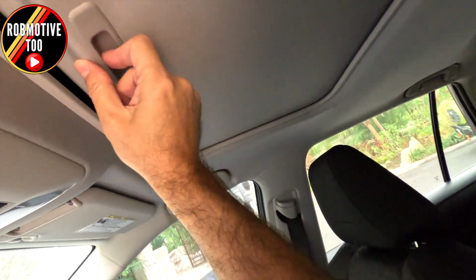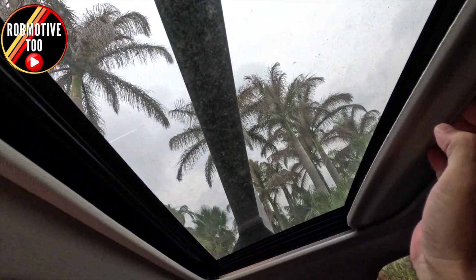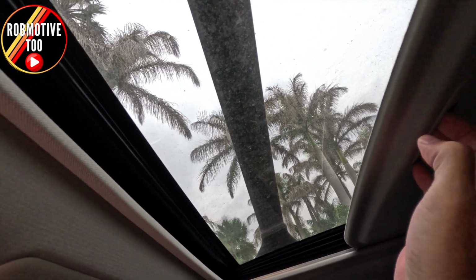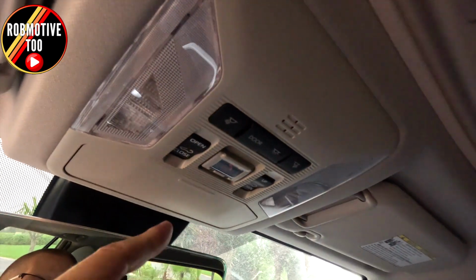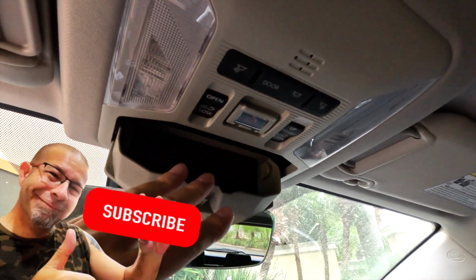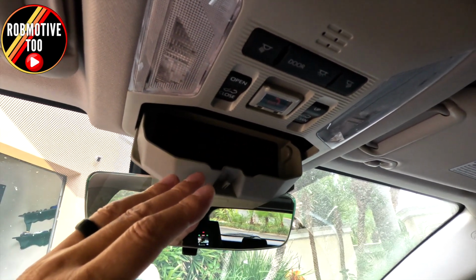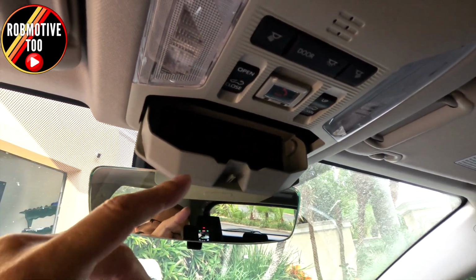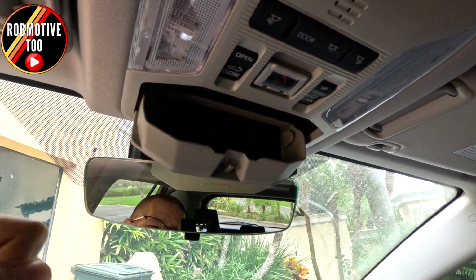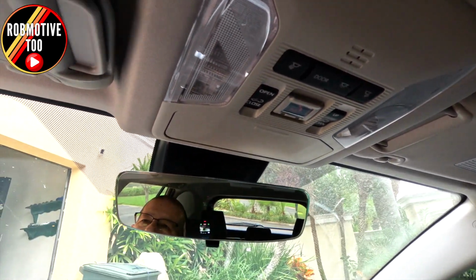Up top, we have a sunroof in this model. It is blocked a little bit by the roof rack, but not a big deal. You can still get it open and have plenty of visibility through the front if that's your thing. Up here, for storage, we have a sunglasses holder. I personally find these more useful, I guess, for business cards and things like that. Never could get sunglasses to fit in there just right. And by the way, a tip for you: if you live in a hot climate, or maybe in the summer when the sun is really smoking hot, don't leave your sunglasses in there. It'll ruin them.